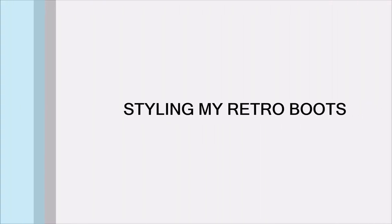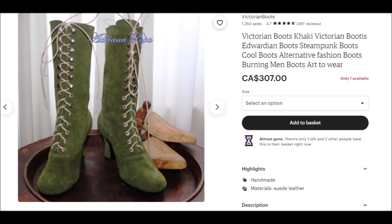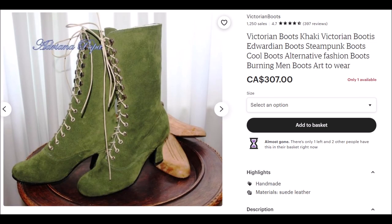So the first boots we are going to style are my retro boots, and I don't have many, but this one looks almost like the one that I currently have in my collection. So let's do this, guys.